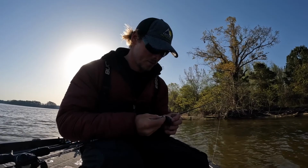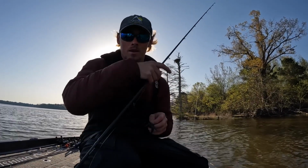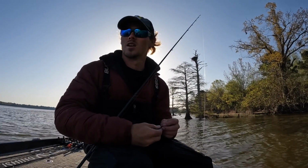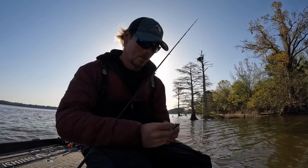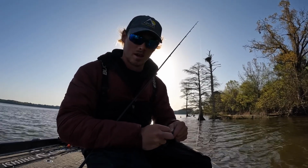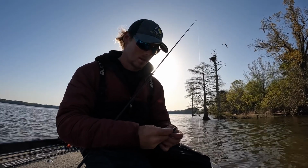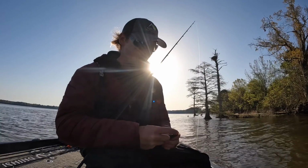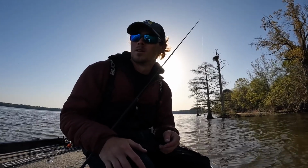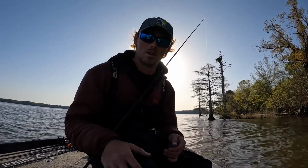Guys, I've been focusing on some of this isolated main river trees and stuff. And depending on which way the tide's coming, I've been trying to find some that are less, I guess they kind of are behind points and stuff, a little bit out of the current, kind of in a little eddy. That seems to be the deal.